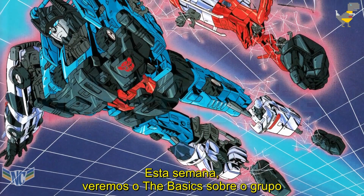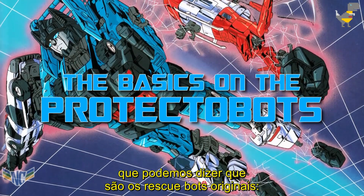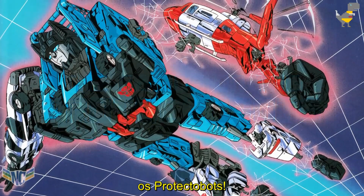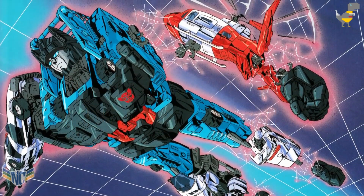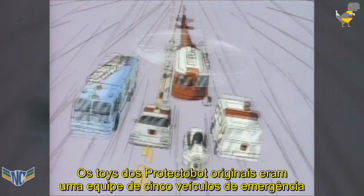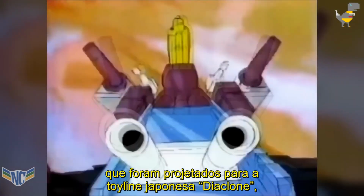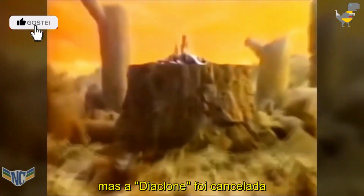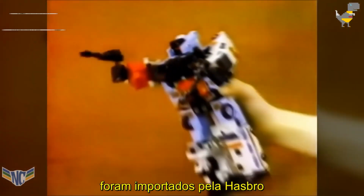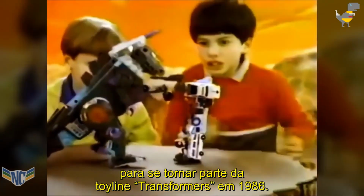This week we're looking at the basics on the group you might say are the original rescue bots, the Autobot emergency response team, the PROTECTOBOTS. The original PROTECTOBOT toys were a team of 5 emergency vehicles that were designed for the Japanese toy line Diaclone. But Diaclone was cancelled before they could be released, and instead they were imported by Hasbro to become part of the Transformers toy line in 1986.